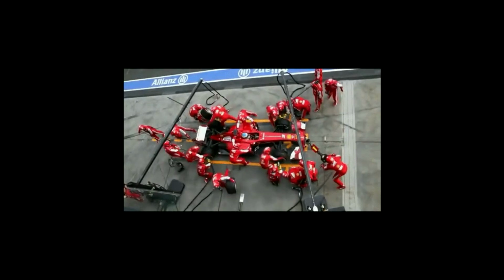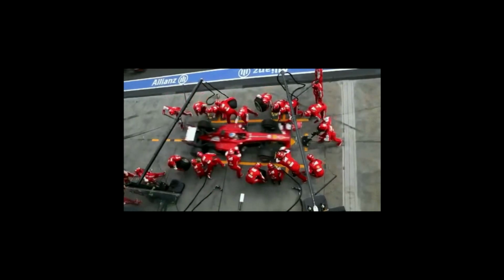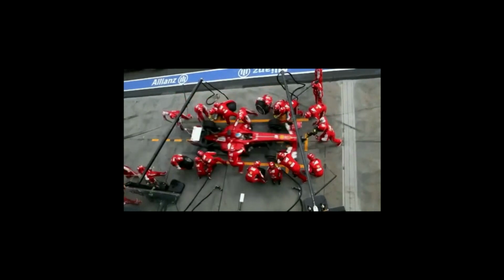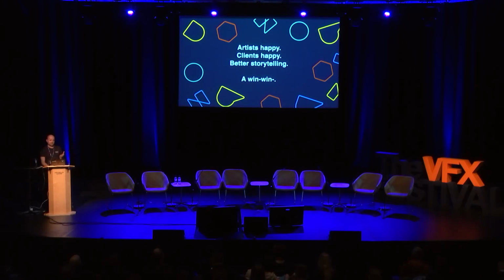When really in Unreal, where you can see everything in the final look, it's a lot more like this: everyone can open the scene, make a few changes, and then you're done and you're off. And I think that's, for us, one of the biggest changes more than anything, because it allows collaborative creative creation, and that's a benefit to everyone, because it means you can make work you're super proud of and enjoy doing it. So artists are happy, clients are happy, and you can do better storytelling because you can see if the story's working a lot quicker.